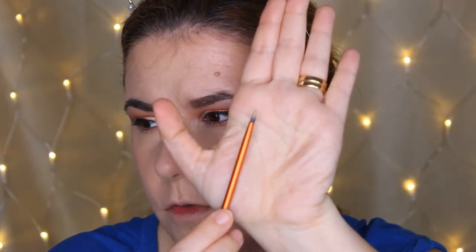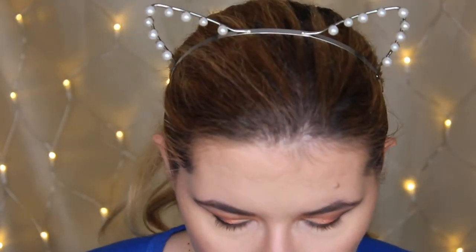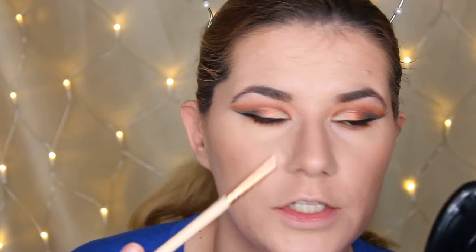I'm going to take this brush and go into this third shade here and work that under my lower lash line. I'm going to take this kind of small pointing brush and go into this beautiful orange shade down here. Ooh, very powdery, but beautiful shade. And then I'm going to take this brush again and blend.